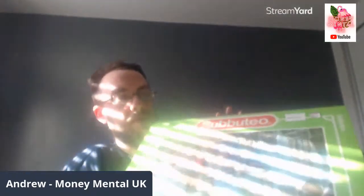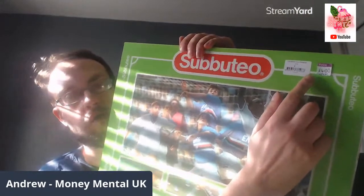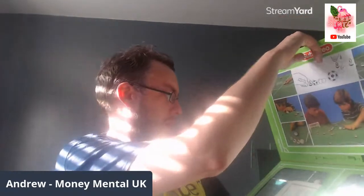$14.95. Ooh. One other thing I got in there as well. Football themed Subbuteo. I've never sold a Subbuteo before. I've never been bothered with checking it. Now, again, it says on here it's complete. It cost 4 quid. I mean, you can open up the box and have a look. So from what I can see, there's some Subbuteo stuff there. So hopefully it is complete. But yeah, 4 quid for a Subbuteo set. I'm not going to turn that down.